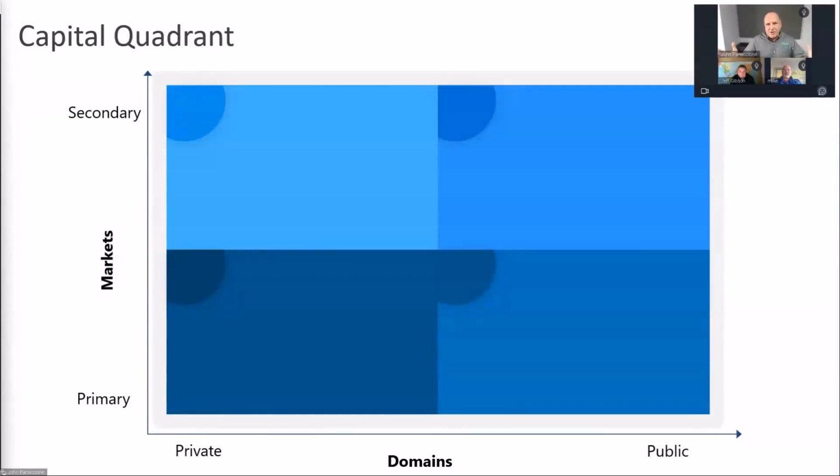So a quadrant typically has two axes, as ours does. The horizontal axis on the bottom represents domains. So there's a public domain for capital and there's a private domain. And then across the vertical axis, we have markets. We have a primary market and a secondary market.